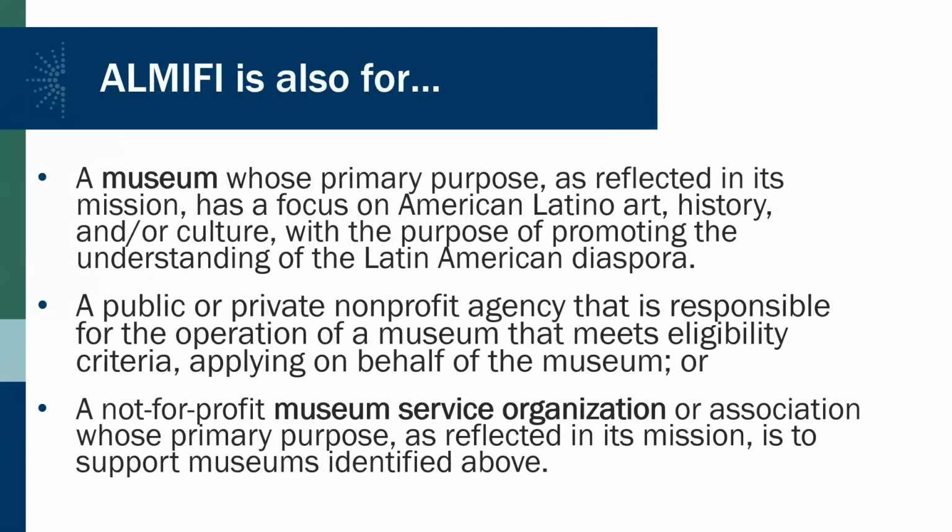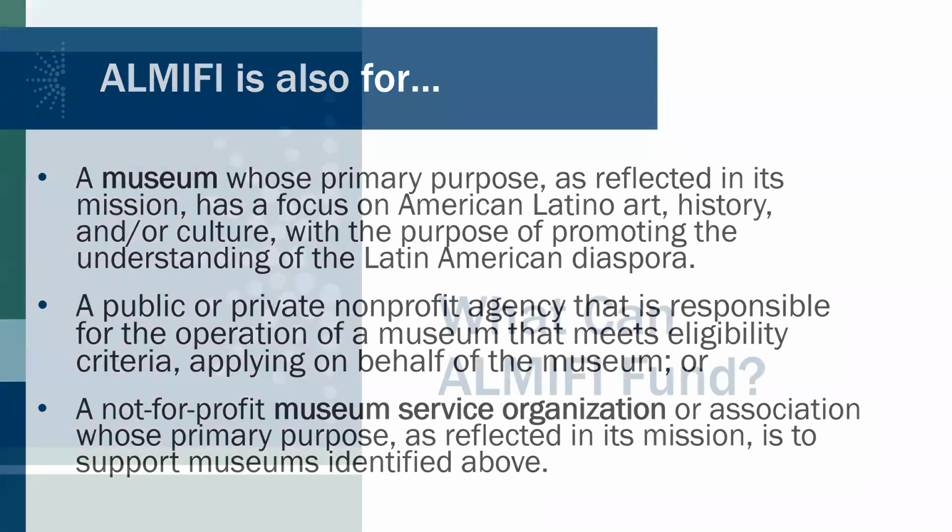Your museum may be a standalone organization, or it may be part of a larger institution, such as a college, university, tribe, or state or local government. You could also qualify as a not-for-profit museum service organization or association whose primary purpose, as reflected in its mission, is to support museums identified above.